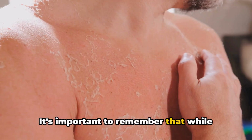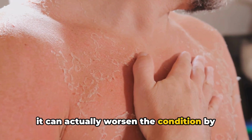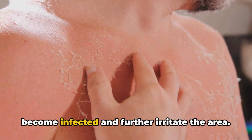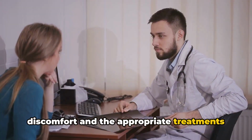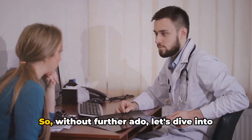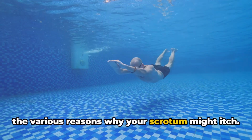It's important to remember that while scratching might offer temporary relief, it can actually worsen the condition by causing small tears in the skin, which can become infected and further irritate the area. Understanding the reasons behind this discomfort and the appropriate treatments for each cause is key to managing and resolving this issue. So, without further ado, let's dive into the various reasons why your scrotum might itch.